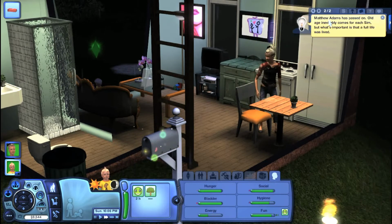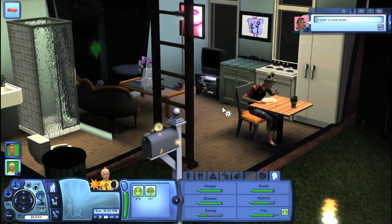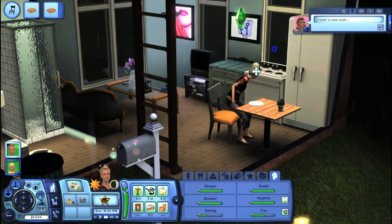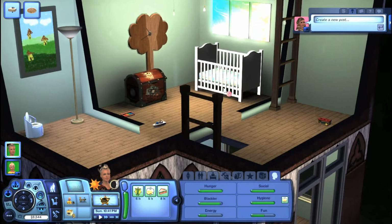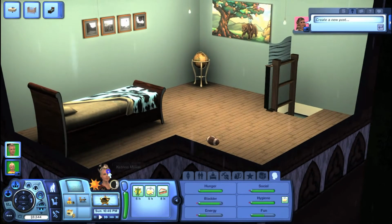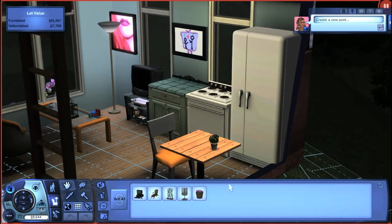Let's see. Matthew Adams has passed on. Well, I'm sorry, Matthew. Katrina's now up to cooking skill level 4, which is perfect. Katrina, when you're done, please make sure to clean up. That would be great. You want to buy a stove worth at least 450 simoleons. We could absolutely do that. I do want you to put Trent back in his crib, and then I want you to climb back into bed yourself because it's already 11 o'clock. It didn't take long for it to go from whatever it is now until 5.